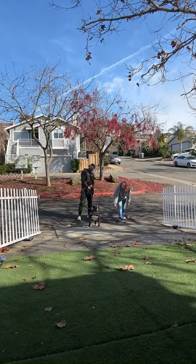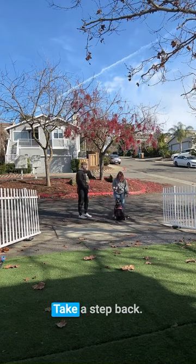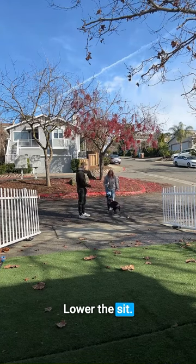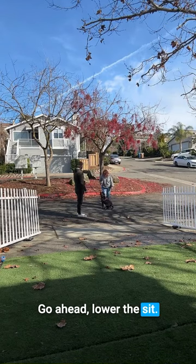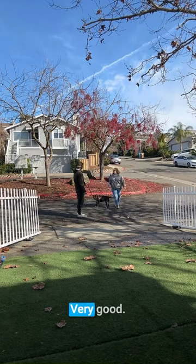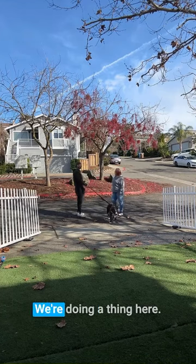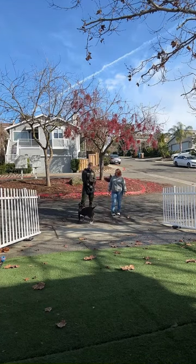Come on. Okay, lure the sit. Take a step back. Lure the sit. Take a step back. Go ahead, lure the sit. Good girl. Very good. A few sits to make it. We're doing a thing here. Hi. I like it. You see that?